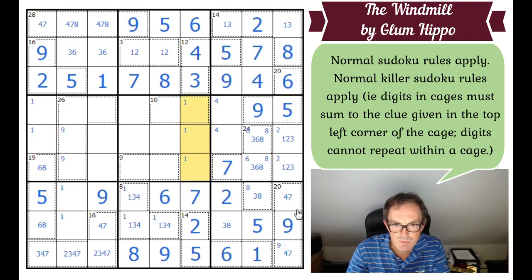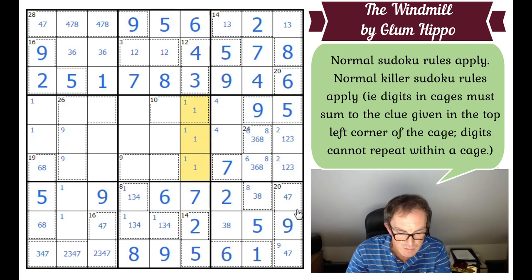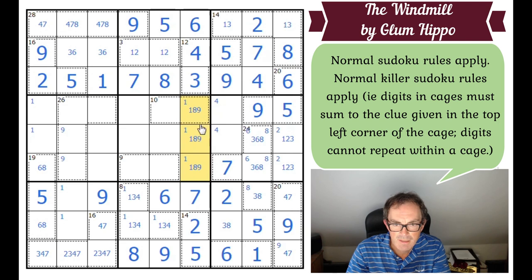These squares have got to be 1, 8, 9. That can't be 9. Oh, and it can't be 1 because it's part of a 10 cage. And if it's 1, you get the 9 there and it still breaks. So this has to be 8, which is cool because that gives us a 2, 2, 1. This is not 1 now.